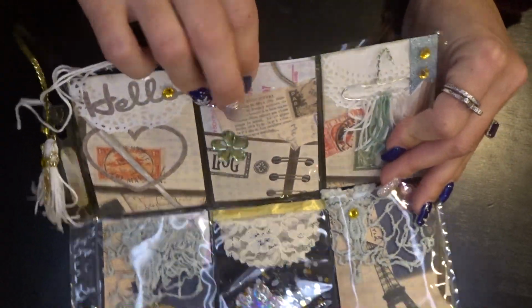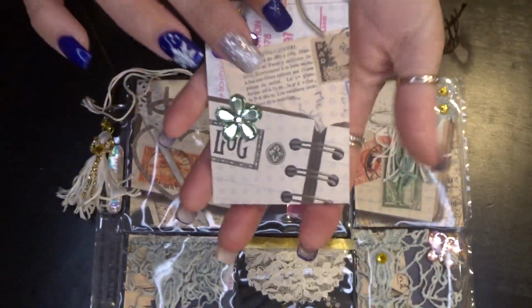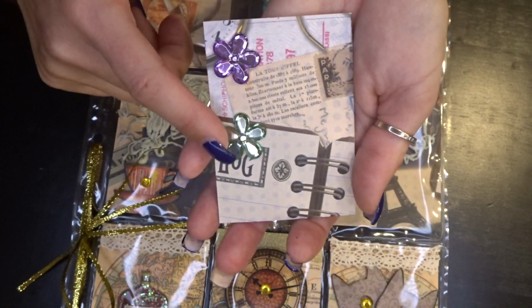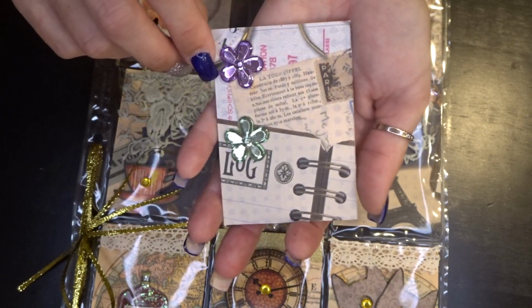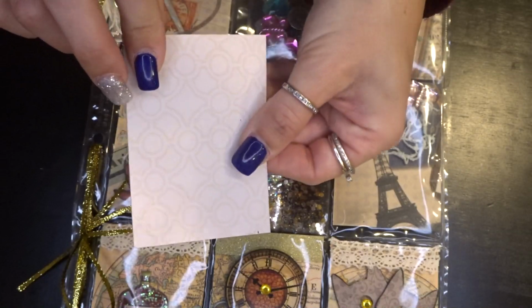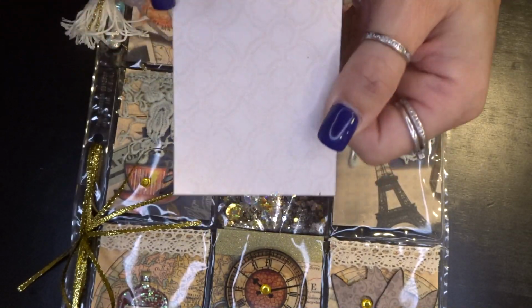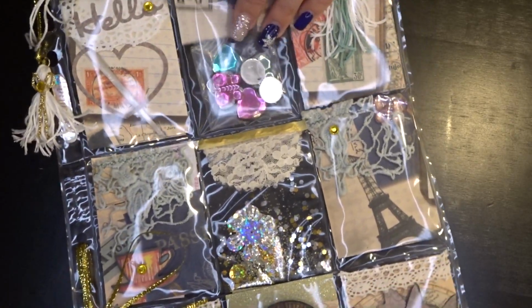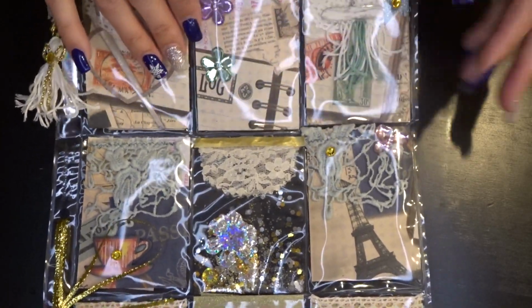Pocket number 2 here, I just embellished it with some of these gems that I just thought were like vintage glam, and these are from the Dollar Tree. And the back of this one is just plain cardstock. And I included some gems as well for my partner, Crafty Kitty.